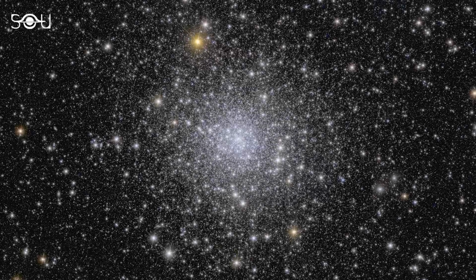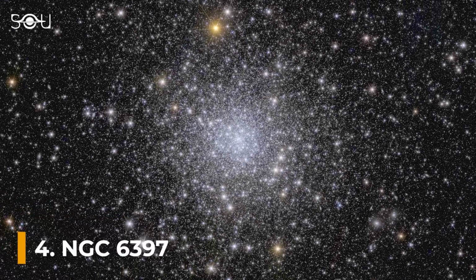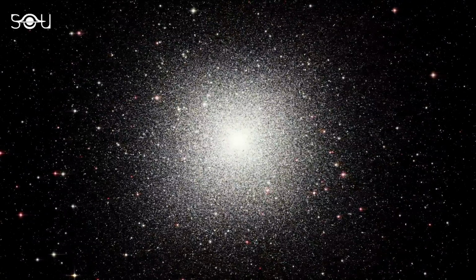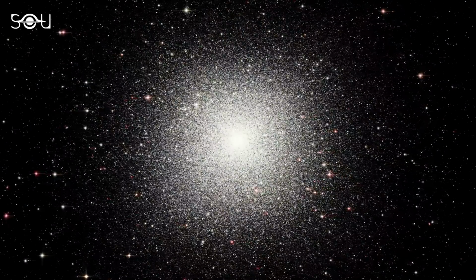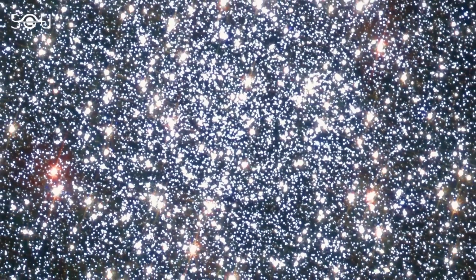The last of the 5 images is of the second closest globular cluster to Earth, NGC 6397. Globular clusters are some of the oldest structures in the universe. They contain a treasure trove of information about the formation and evolution of host galaxies. The cores of globular clusters are bright because of the high concentration of stars.